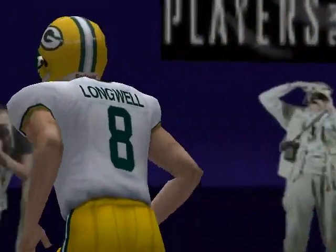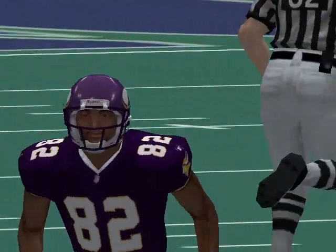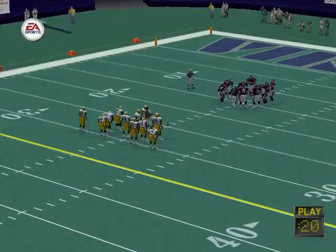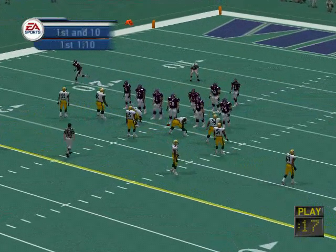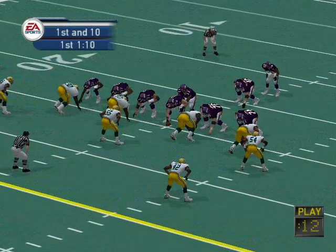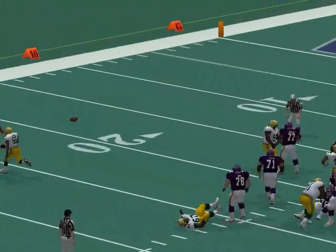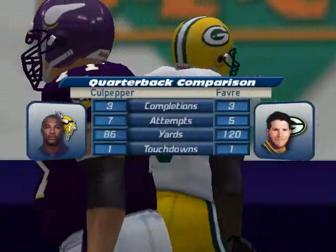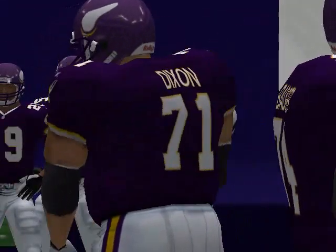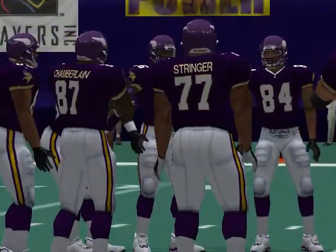They'll start the drive from the 25. Culpepper gets set. Drops back to throw with the pass. And he dropped the pass. The quarterback got it there. Yeah, and the receiver dropped it. He was either thinking about the hit that was coming or the run after the pass. But you have to think about the catch first. Right.